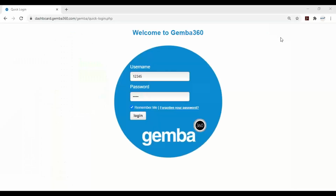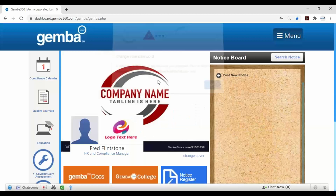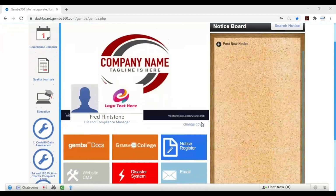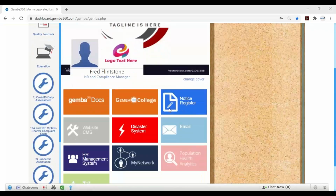So when we jump in, we simply go to Gemba360.com. Here it is. It comes up with a big blue circle. Now, I'll just use our demo password to get in, and it pops up because I used a very easy password for my demo, but what came up is this. Here is the dashboard that we see.